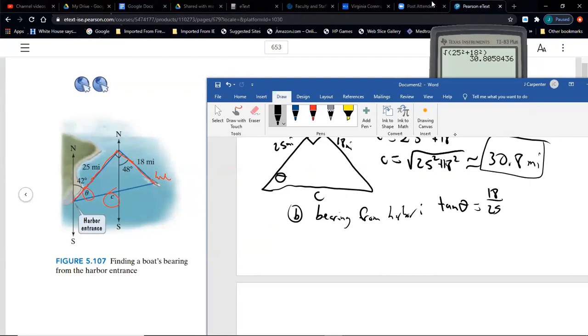But in order to solve for the angle, because it's inside, you need to go to the inverse tan function. Now, if this was the square root of 3 over 2, or a half, or the square root of 2 over 2, then you know it's a 30, 45, or 60 degree angle. But that's not the case here. So theta would be inverse tangent of 18 over 25.